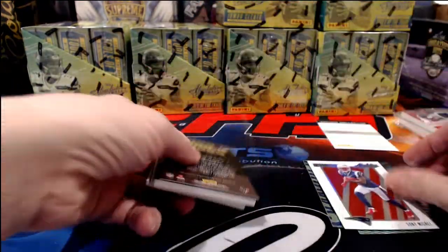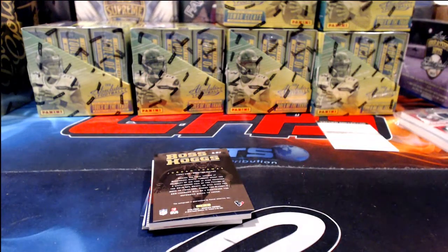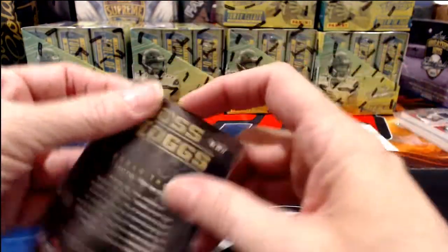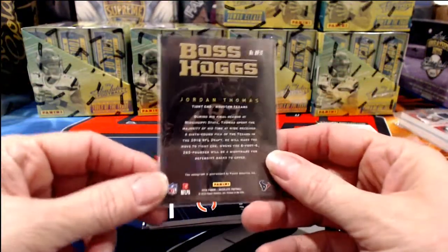So I did see where they said Greg Olson injured that same foot that's kept him out for a good part of last year. So it seems like he's going to be out for a good part of this year as well for the Panthers.